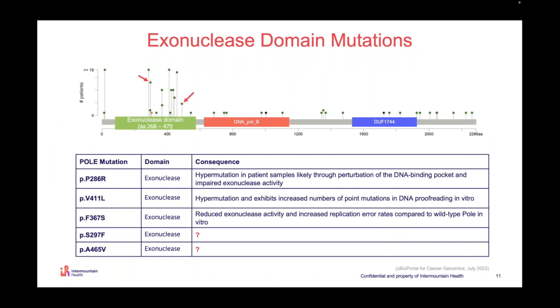Now, there are a lot of mutations in POLE that have been reported to date. However, most of them cluster in the exonuclease domain, where most of the DNA repair and proofreading activities occur. And that's in green. It's about amino acids 268 to 471. And there are definitely some hotspot mutations that have been well characterized in this domain, such as the first three that I've listed in this table: proline 286, valine 411, and phenylalanine 367.